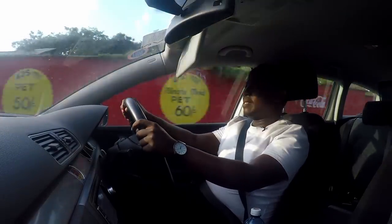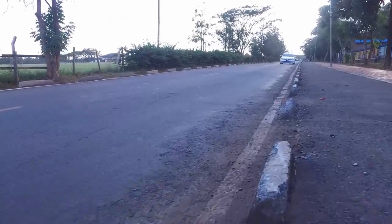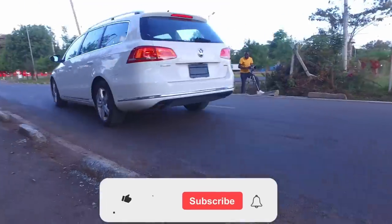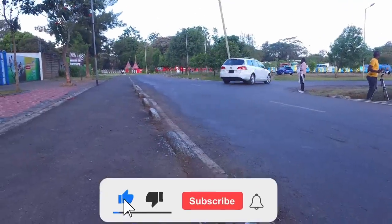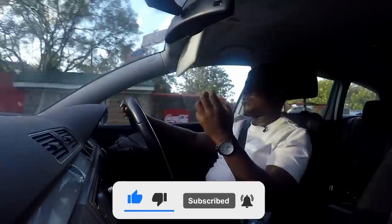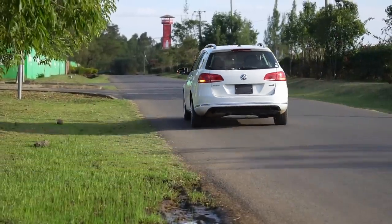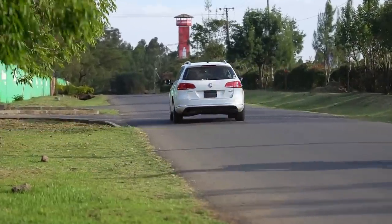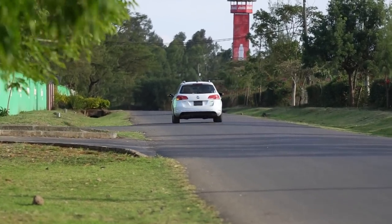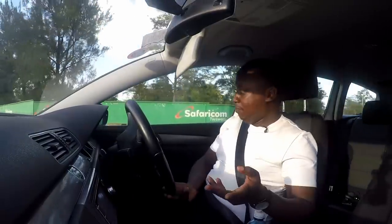The other thing is it handles nicely, it goes round corners very nicely, but in tight spots you can feel that it's a long car, especially when you're trying to park. The real identity of the car as being long is brought out at that moment. And kama wewe si msempo na parking maneuvers, inaweza kuwa tricky kupark around town because it's basically a long car. And personally, I love it for its length.